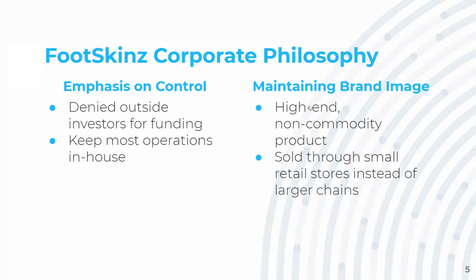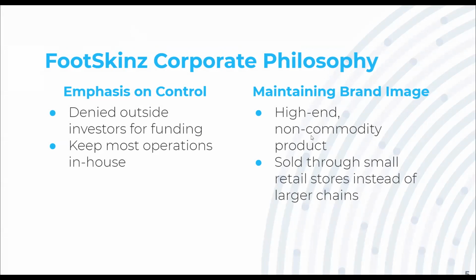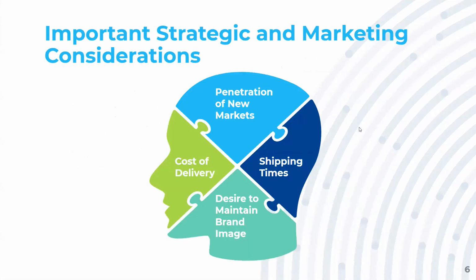was the company philosophy. One of the largest things they look at is the emphasis on control. That's why they denied outside investors for funding and wanted to maintain inside control, because they are a family business and want to keep it within that. They keep most of their operations in-house. They want to maintain a good brand image, including having a high-end non-commodity product and even selling through small retail stores instead of larger chains, especially with their large amount of SKUs, product options, and colors.